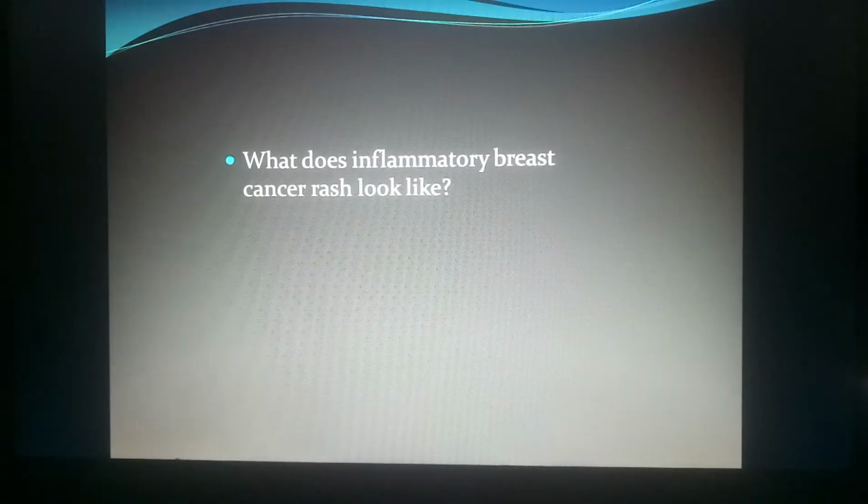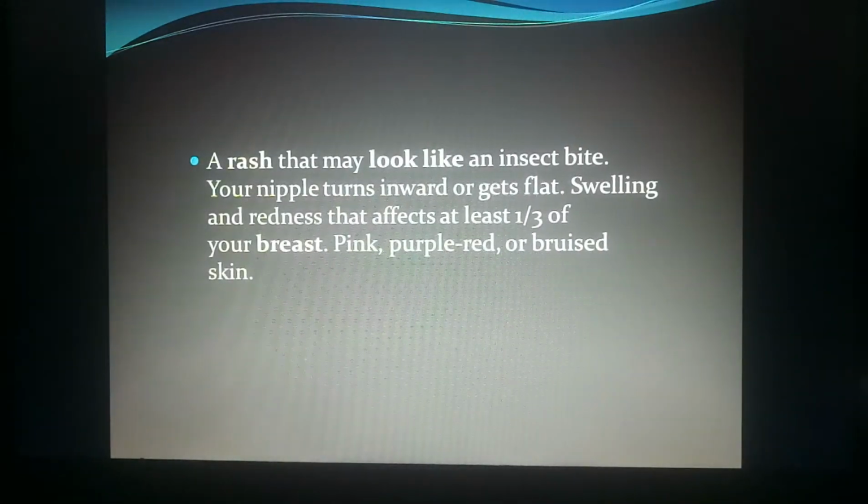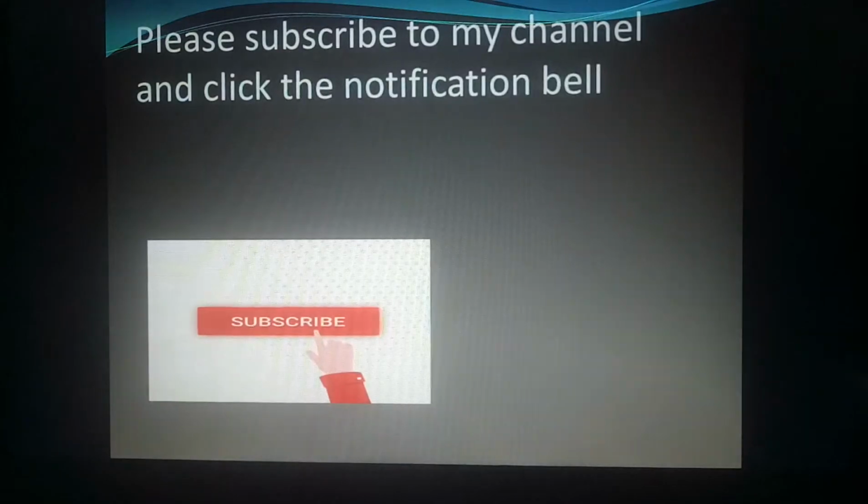What does inflammatory breast cancer rash look like? A rash that may look like an insect bite, your nipple turns inward or gets flat, swelling and redness that affects at least one-third of your breast, pink, purple, red, or bluish skin.